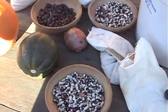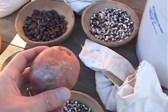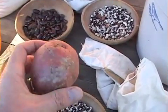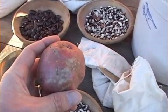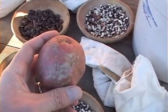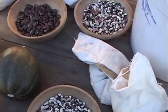First is potatoes. Potatoes are basically what the Irish have survived on for hundreds of years. You can survive basically on nothing like growing potatoes. What's good about potatoes is you can grow them in soil that's not very good, and you can use basic gardening tools to grow them. For instance, just a hoe and a shovel, you can turn your neighbor's lawn into a potato patch if you had to.